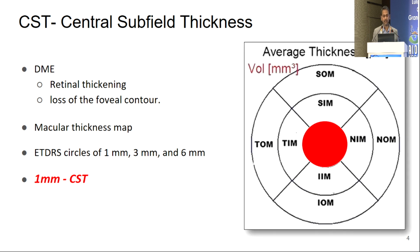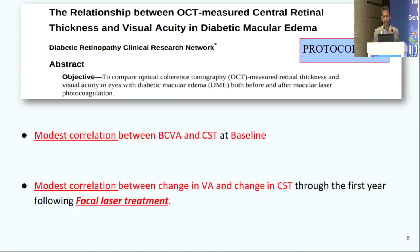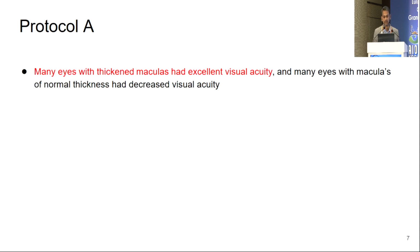The central subfield thickness, the central 1 millimeter on the OCT map, has been, from the earlier time onwards, increased baseline thickness is predictive of visual acuity, and most of the studies have looked at this biomarker to predict the visual and anatomical outcomes, and change in thickness predicting the visual acuity change. But some of the studies, like Protocol A of the DRCR, showed that there is only a modest correlation between vision and baseline thickness, and also with focal laser in Protocol A, there is a modest correlation between vision changes and changes in macular thickness.